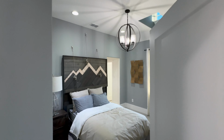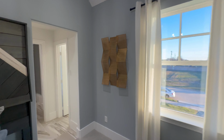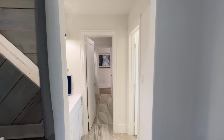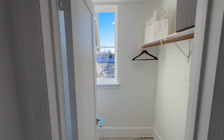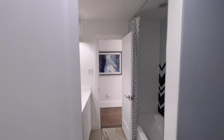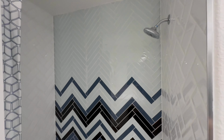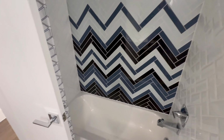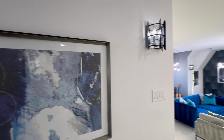There's a bedroom. Here's another bedroom. And we have a Jack and Jill, y'all. Vanity right here. Closet, walk-in. And we have the tub shower combo. Beautiful. Just like we like it over here in Texas. Yeehaw, y'all.